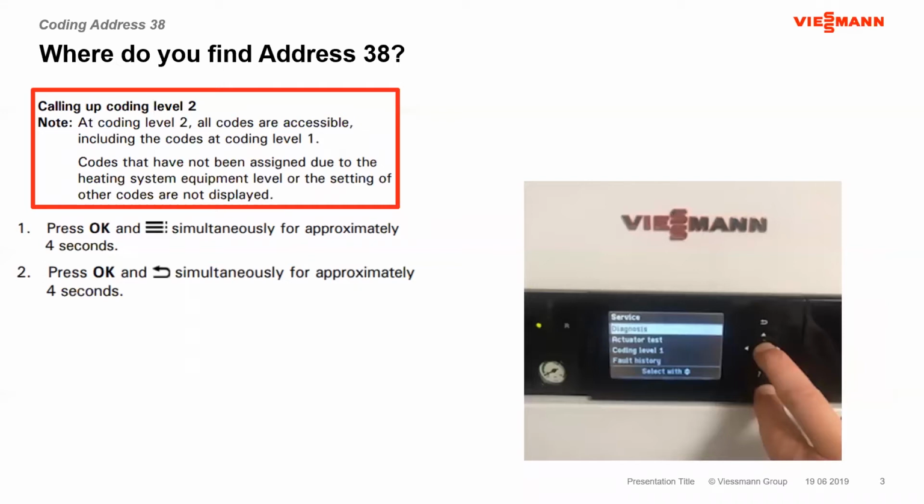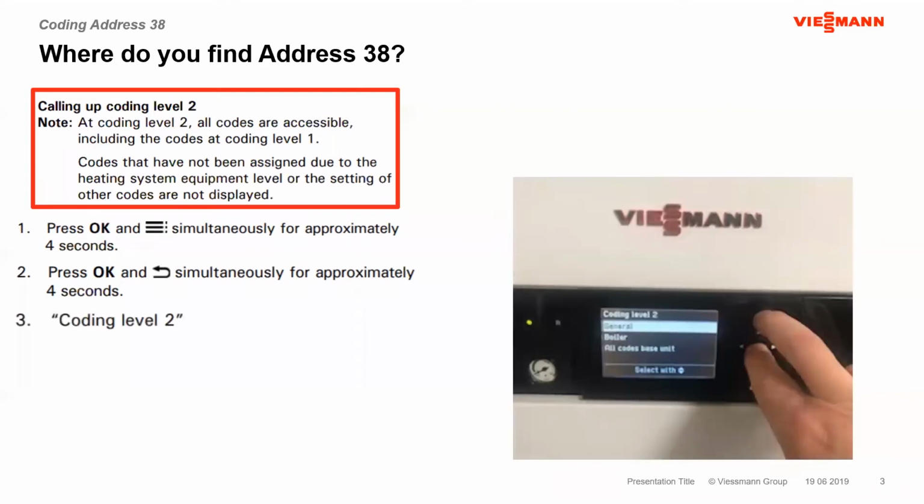So we've hit the OK and menu key and got to the service screen. What's the next step? We need to move our finger from the bottom up to the top. We maintain and hold the OK button, but we're going to press the very top button, the back key, the reverse arrow you see on the left-hand side, and hold that down. I've changed the position of my fingers, and this is going to get us into coding level 2. So we go from service to coding level 2.